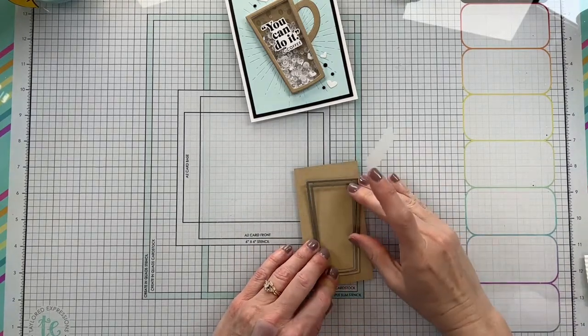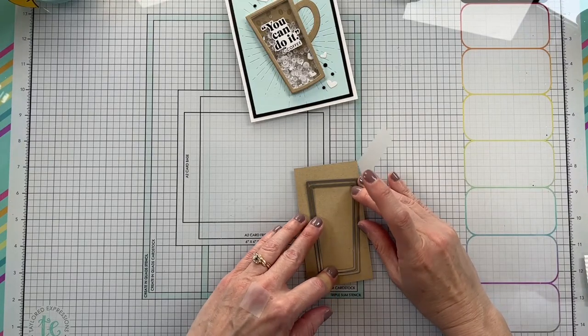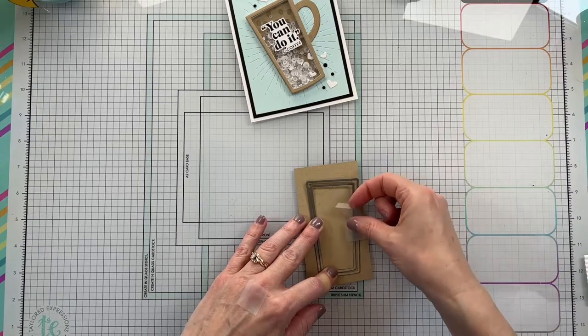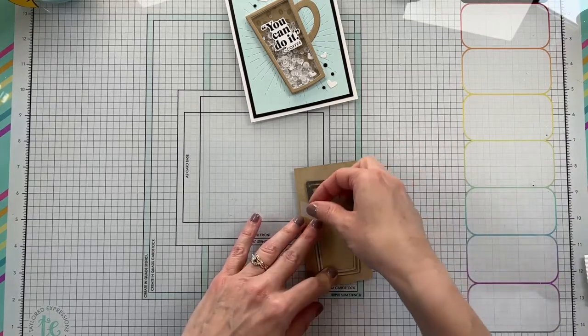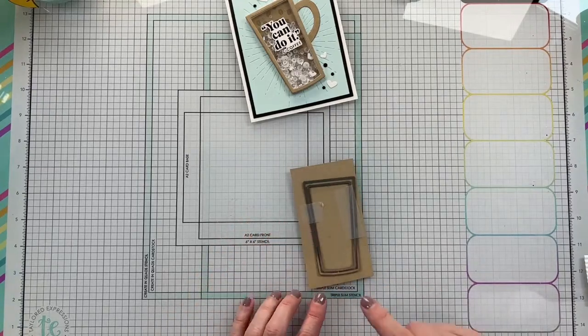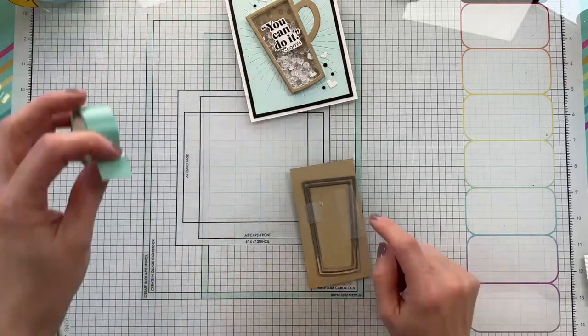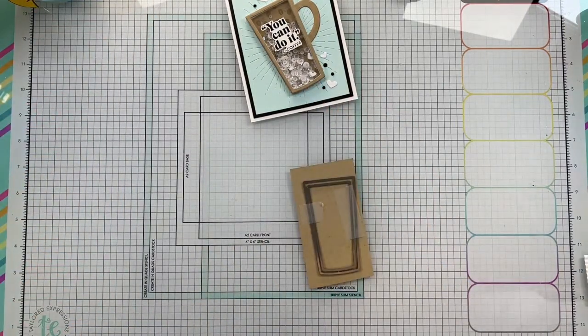So, sorry, I could tell I wasn't quite lined up here. I wanted to redo it. So there we go. That looks better. And I am going to put a little bit of extra teal tape right here just to keep my die together, because we also need to cut a little bit of foam.